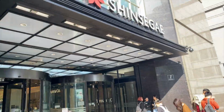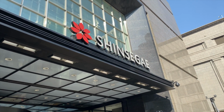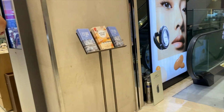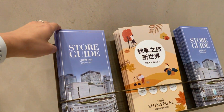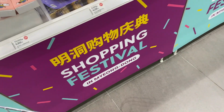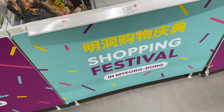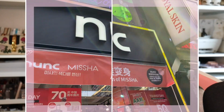So yeah, if you keep an eye out for stuff like this, you can see, this is another one that they have. A lot of times they have shopping festivals, because obviously cosmetic tourism, beauty tourism is a big industry for Korea, so they're gonna run as many promotions as they can to encourage shopping.